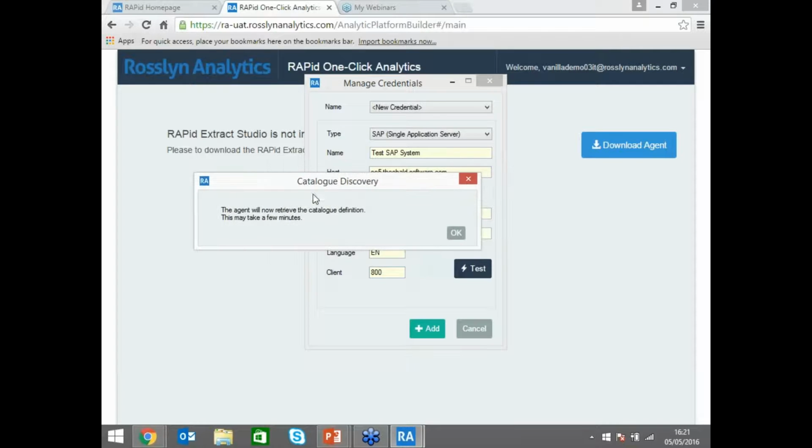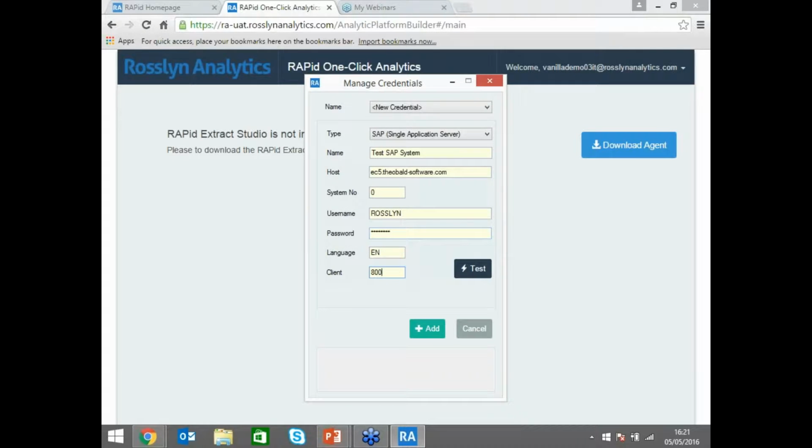So you see on the screen, we specify that the process of discovering the SAP system will take maybe less than a minute, and we'll show you the progress on the screen. You will see that we are trying to extract a few simple pieces of data from SAP just to make sure that the SAP system is properly configured.